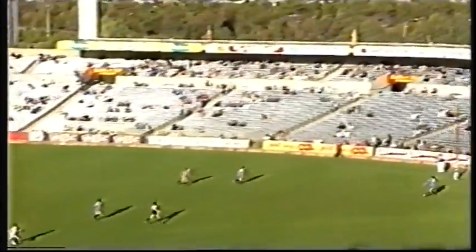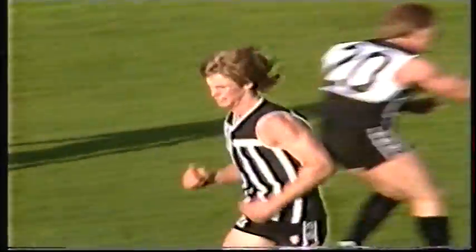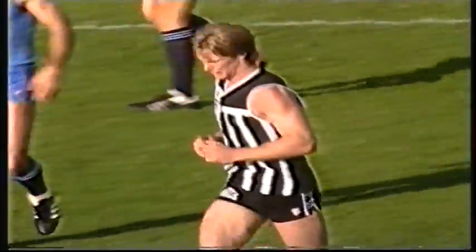Anderson got it there from Boyd. The long kick from Anderson is a great kick. Oh, that's his 2nd goal, Greg Anderson, from his 14th kick. Port Adelaide getting closer. 7-6 to Sturt, 9-7.